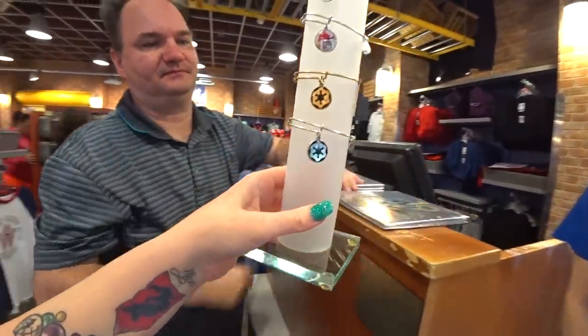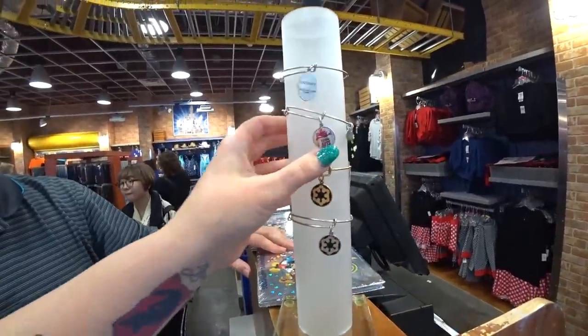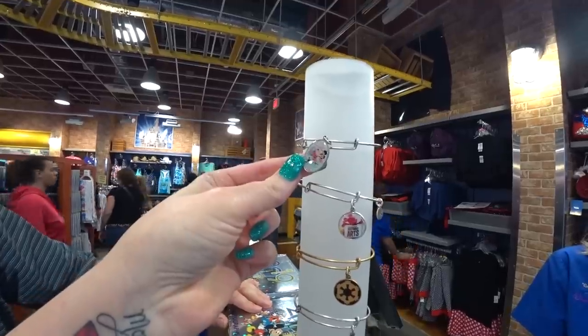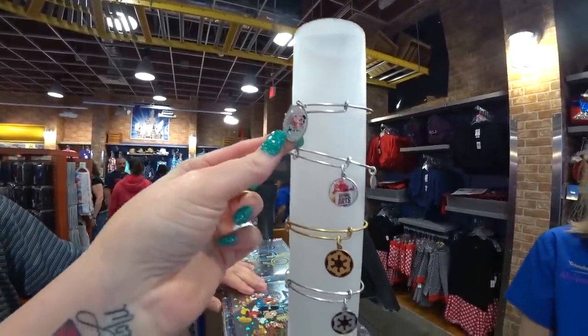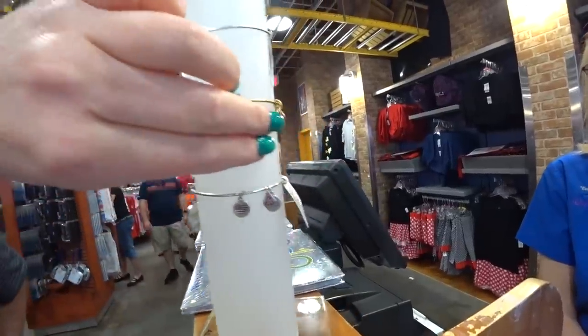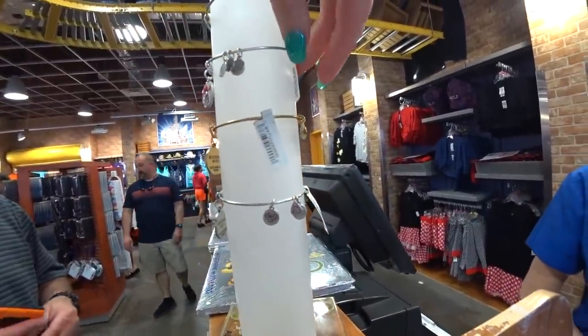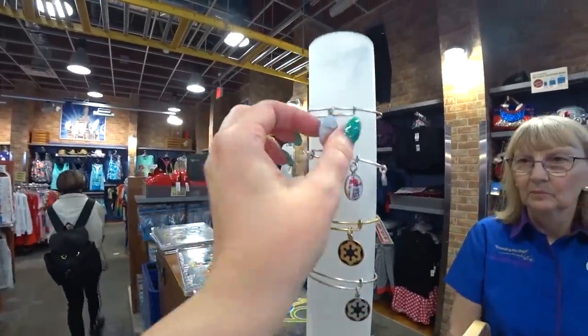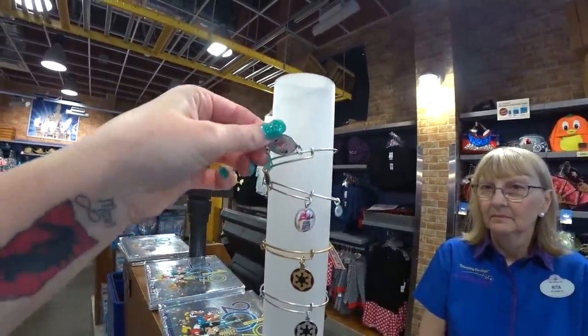Okay, here's the Alex and Ani they have here. Star Wars and the Festival of the Arts. Is that the Halloween one again? Nope. Ooh, it's the Flower and Garden Festival. Awesome. 2018, that is so pretty. Wow. Okay, these are super nice. How much are they? $17.99 and $19.99. So this one up here says $17.99. The other ones say they're $19.99.